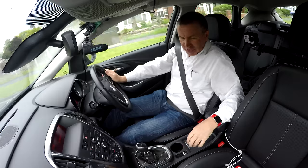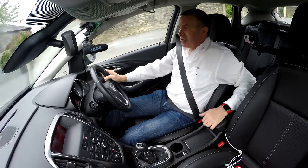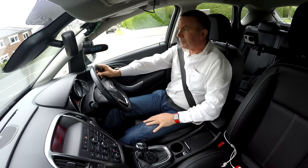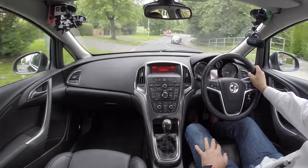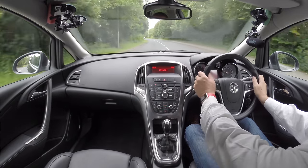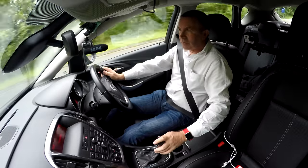So lovely inside. Cup holder there, another oddments tray, probably another couple of cups. Front centre armrest with a little bit of space inside for your glasses and stuff. These cars do drive very nice. Very slick gearbox.